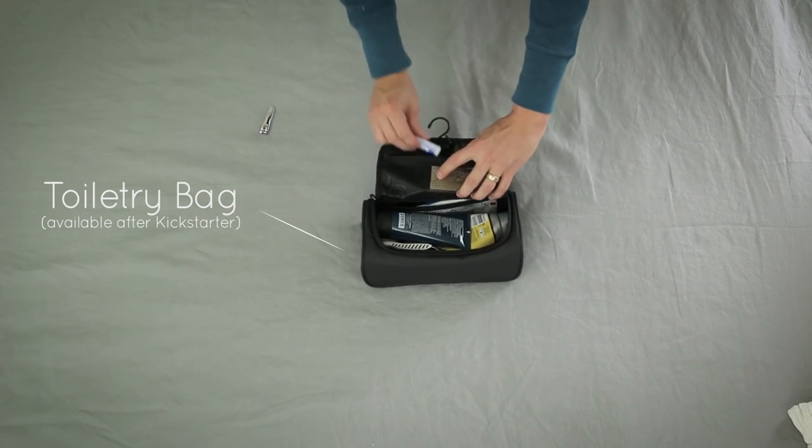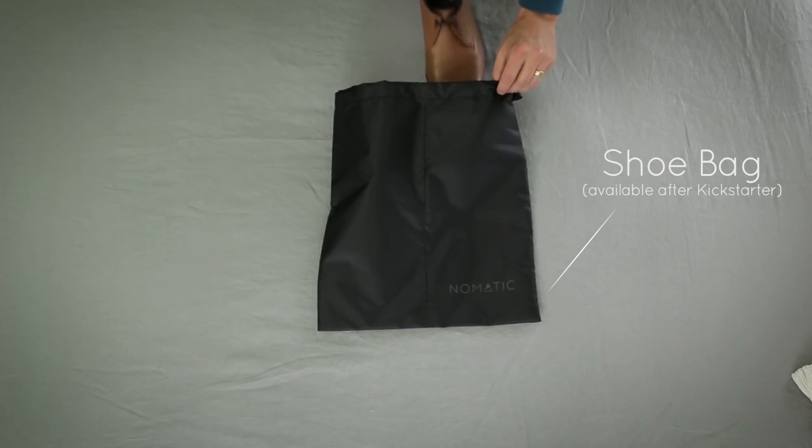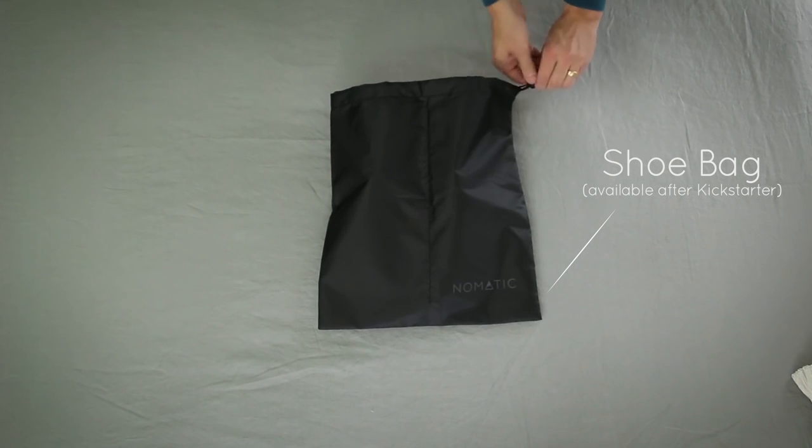We have also developed some travel accessories that fit perfectly inside and match the bag for the ideal travel kit.